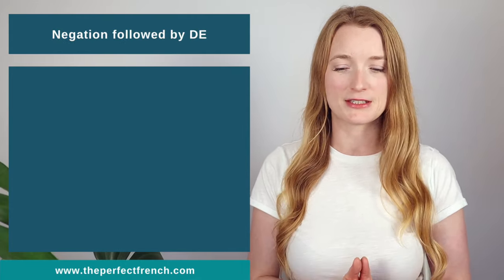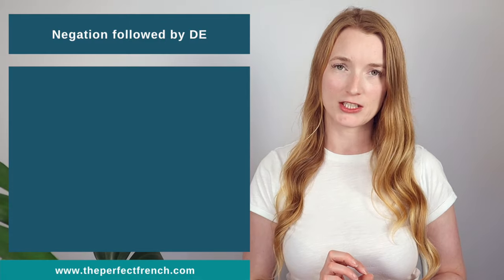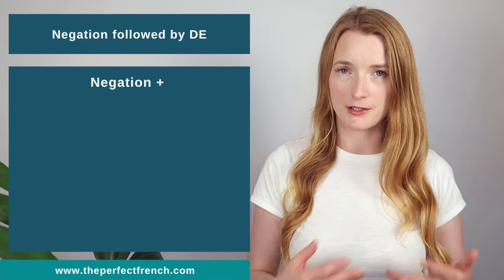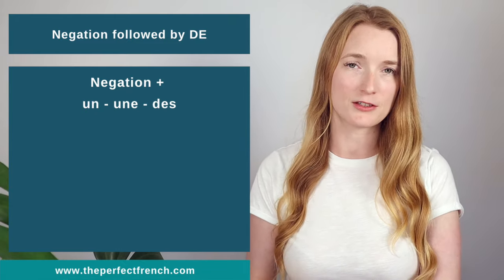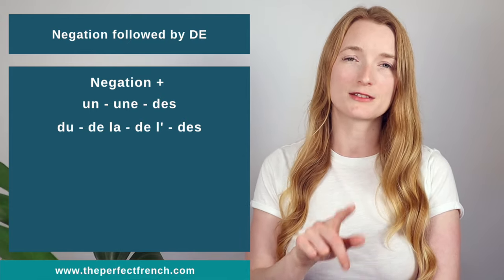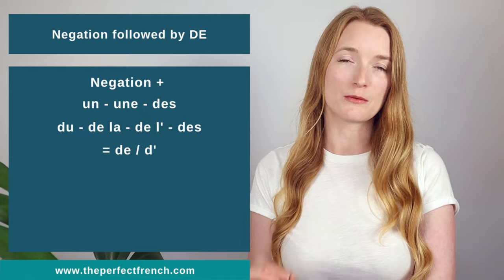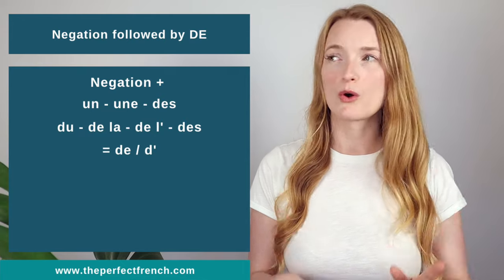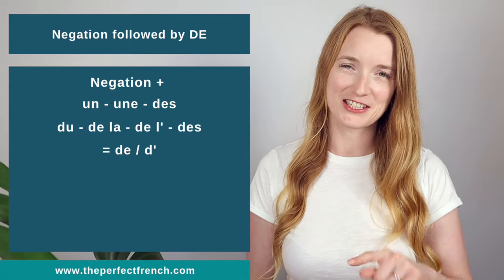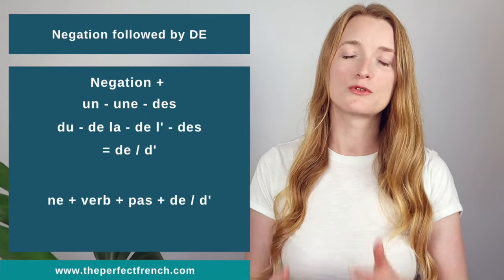Now we have something very interesting, which is not just about negation, it's about the article after the negation. So when the negation, when pas, for example, is followed by an article, especially an indefinite article, so un, une, des, or a partitive article, du, de la, de l', and des, all those articles are going to become de in a negative sentence. Or, obviously, also d' if the noun starts with a voyelle or silent H. So here we'll have ne, plus verb, plus pas, plus de or d'.